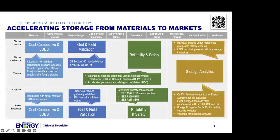But this slide really just shows the breadth of work that we do. It not only starts from the materials end and goes through the reliability and safety and field demonstration and validation space, but also I want to highlight that we look across different technologies, which you can see on the left hand side, including the power electronics that helps make these energy storage systems talk to the applications that they're intended for. And with that, I believe we will hand it back to Noah for the rest of the prize overview.